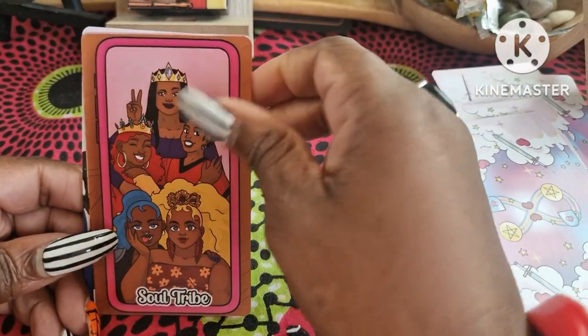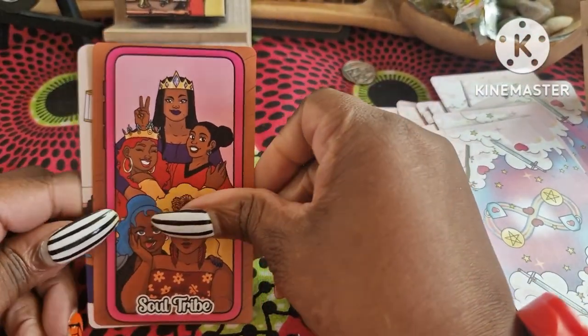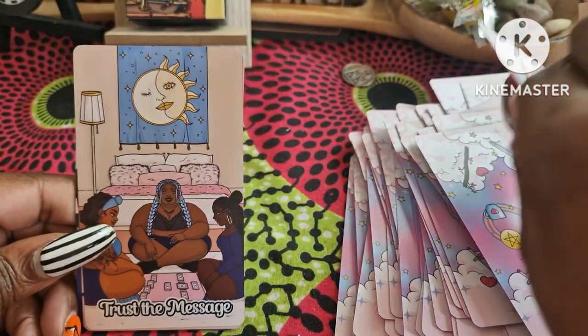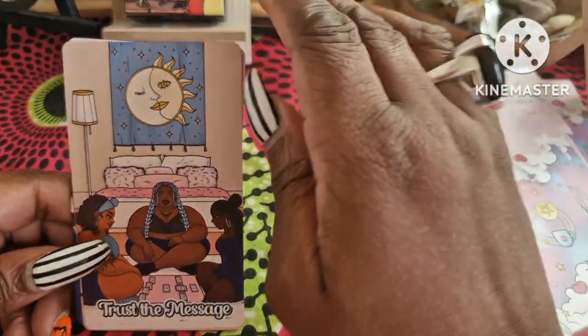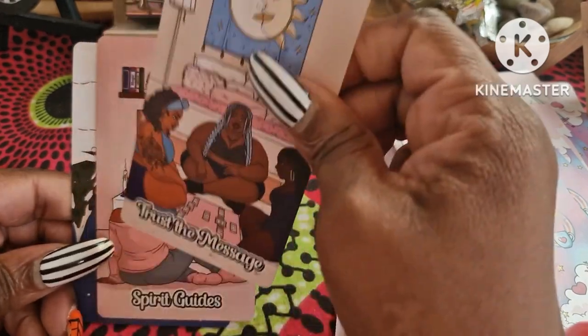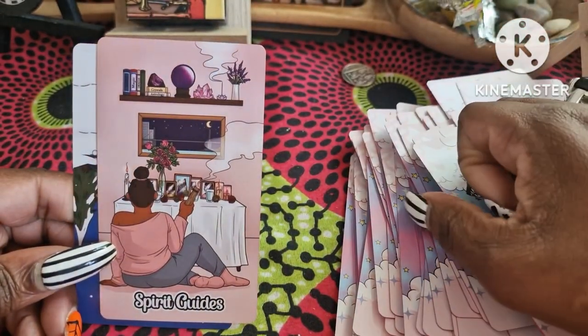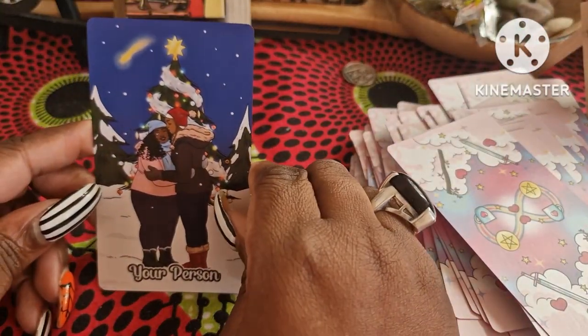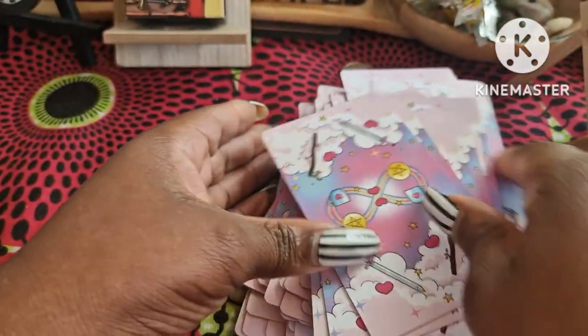Then these are the four extra cards that come with the deck. So you've got the Soul Tribe, Trust the Message, which is more like an intuitive card. You can see they're reading tarot cards there. Spirit Guides, so that's like the person's altar. And Your Person. This deck is just sublime.